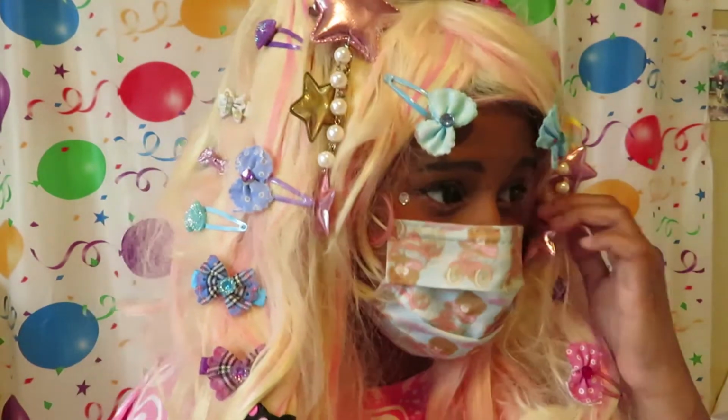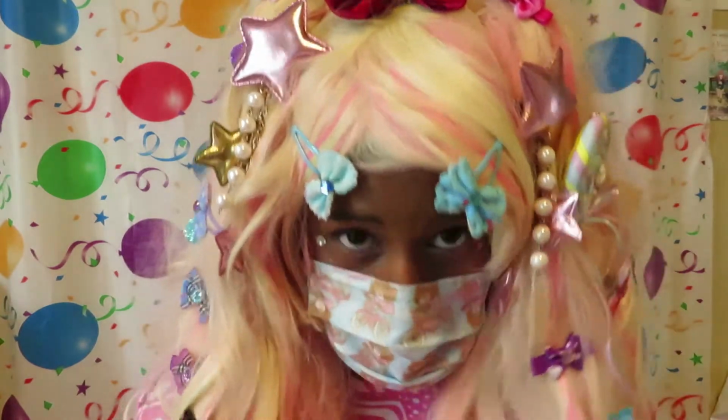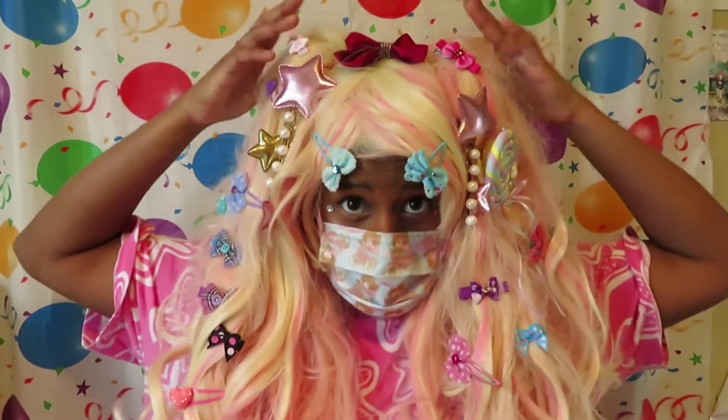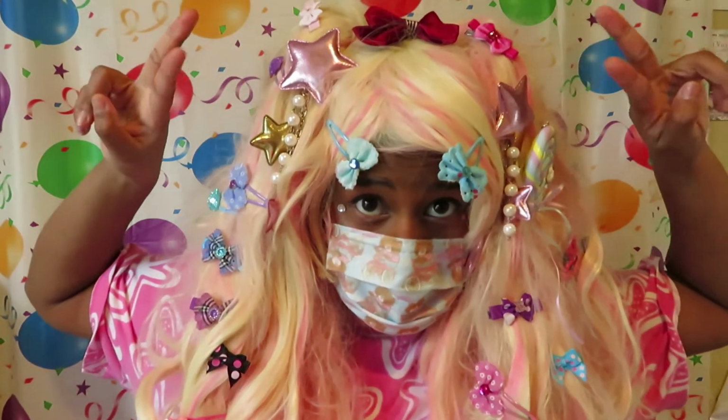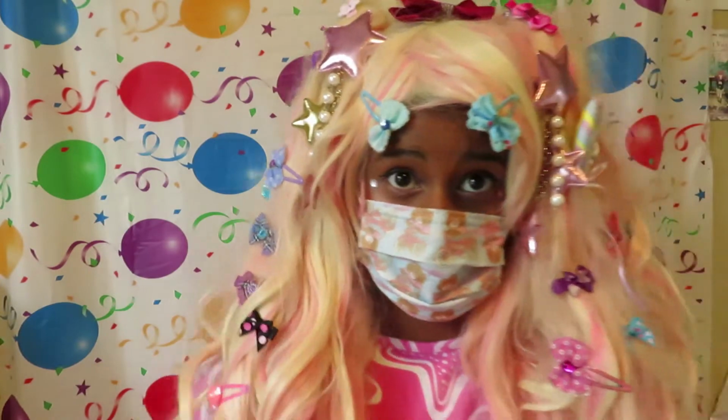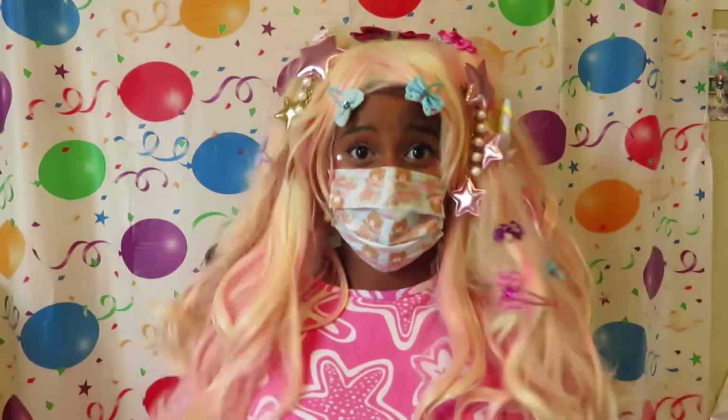Again, colored wigs are totally acceptable in Kawaii Decora, whereas in other fashions such as Lolita, you don't see it as much because people tend to go for more darker or natural looking wigs if they're not using their natural hair. So really in Kawaii Decora, you can be as colorful as you want, from literally head to toe.